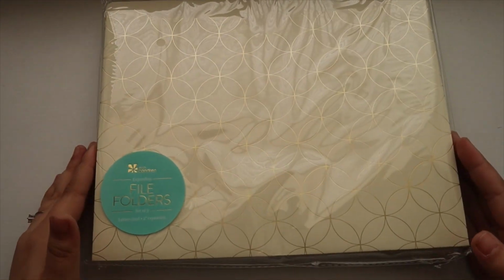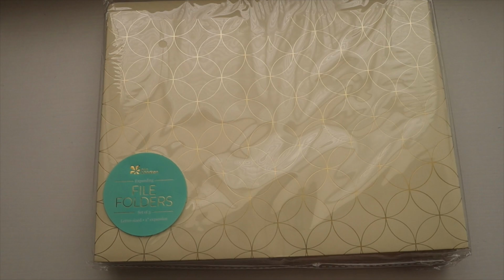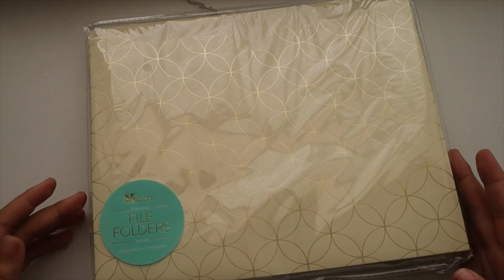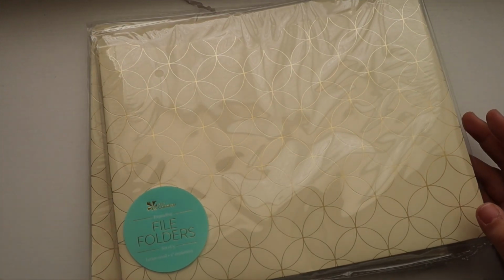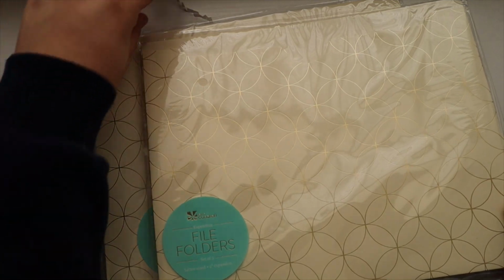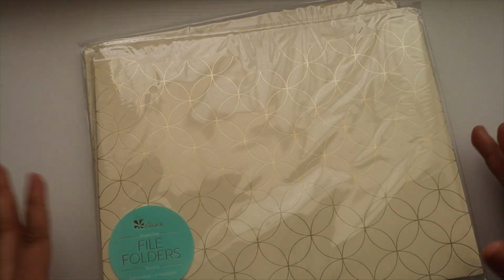So next up is the Metallic Mid-Century Circles Expanding File Folders set of 3. So these are normally $12 and they were on sale for $4.80. So I think I got like 3 or 4 packs, and I already started using 2. Yeah, so I got 4. But I wanted to stock up on these.